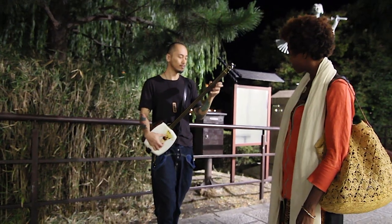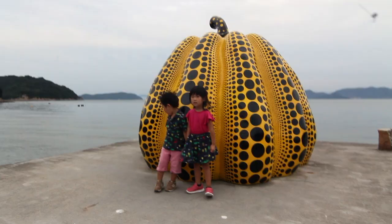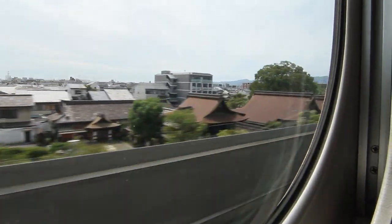There are lots of things to love about Japan. And then, we heard about an island devoted exclusively to art. It seemed impossible, so we had to find out for ourselves.